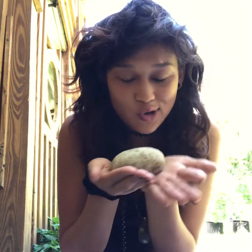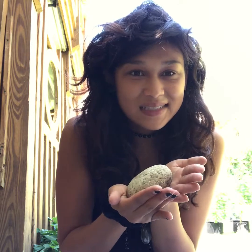I feel like this looks like a turtle. I have the easiest pet because all rocks pretty much remind me of turtles. Hey turtle. So I had a very easy time collecting my rock. Hopefully you'll find your good rock.